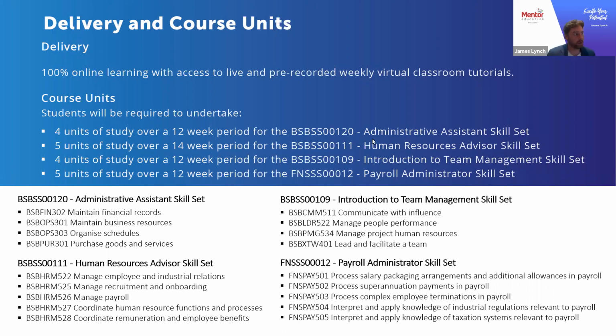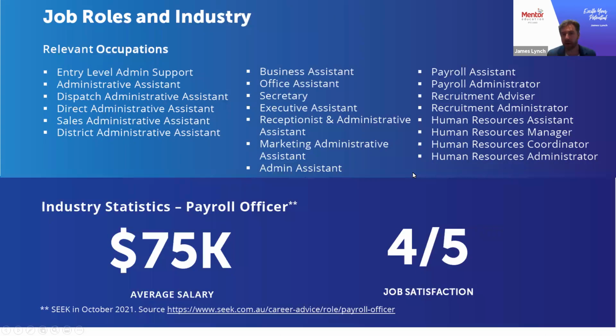Excellent. Now, in looking at these units and perhaps what opportunities they offer, and obviously where in industry they're going to be aligned, we've got some roles up here in relevant occupations that come by way of these particular skill sets. As you can see, there are those who'd like to move into the administrative and business management side. There's a whole range of roles, say, sales administrative assistant, dispatch administrative assistant, even administration support at an entry level, should people choose to go down that path. Even things by way of EA, so executive assistants, even marketing administrative assistants and things like that.